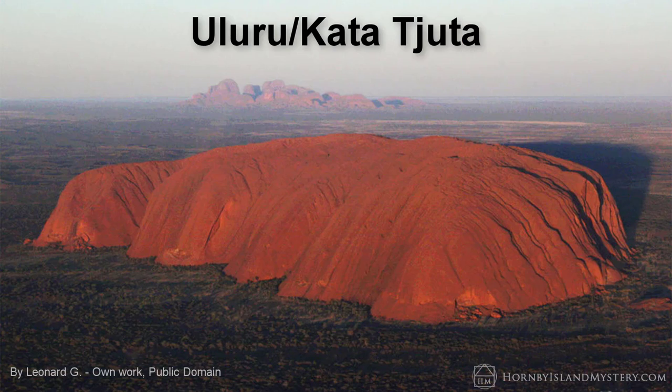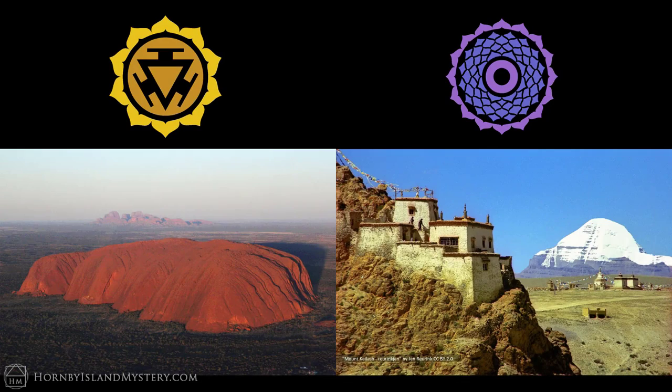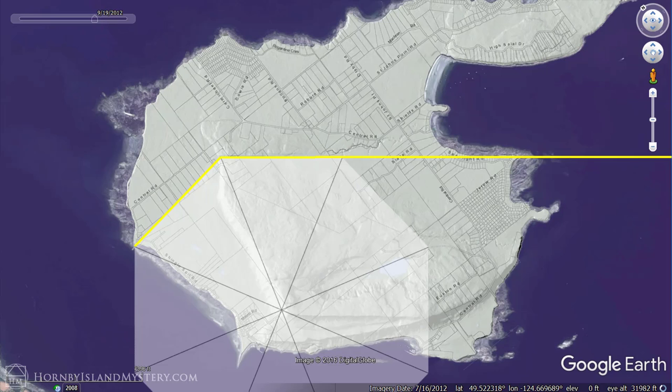This spot is well known as being sacred, and I show this alignment because Uluru is said to be the third of seven earth chakras, the solar plexus. This means that two of the seven chakras are now implicated as important to valley geomancy.